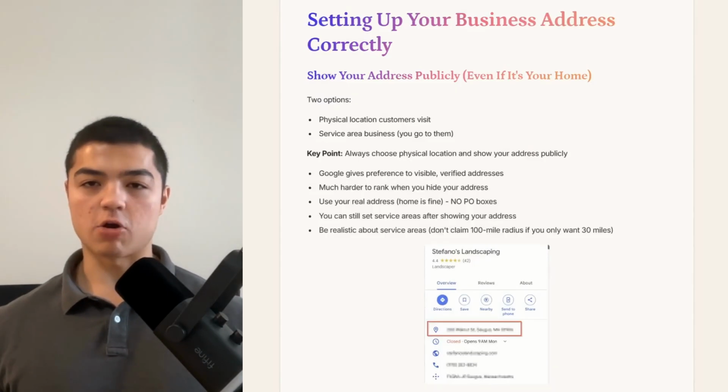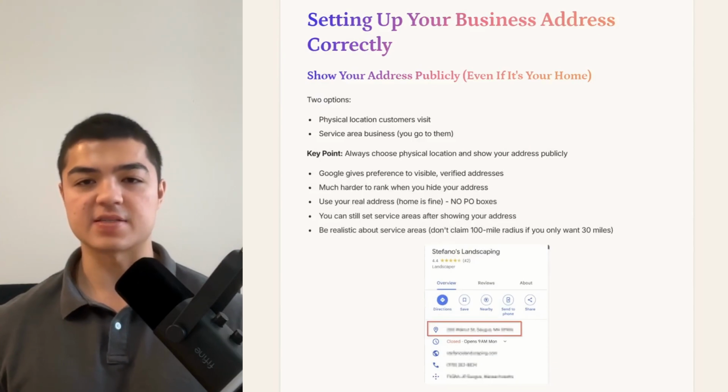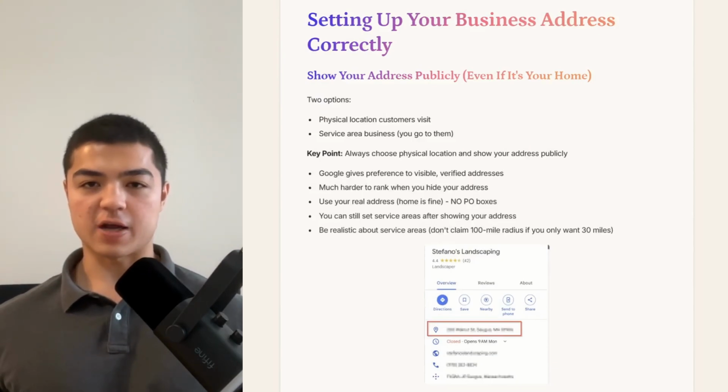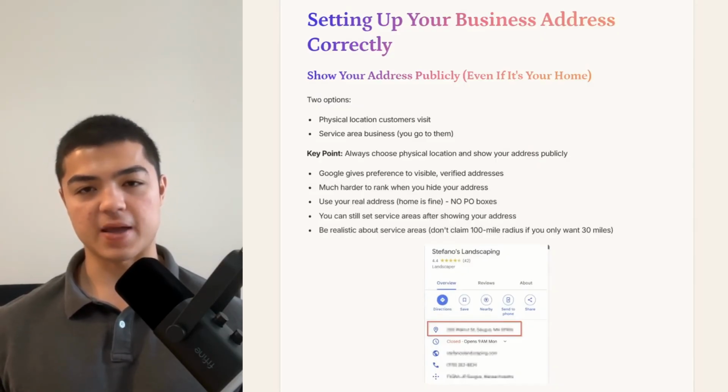It's significantly harder to rank well on Google Maps when you hide your address as a service area business. Google gives preference to businesses with visible, verified addresses because it establishes trust and local relevance. You must provide Google with a real verifiable address. This can be your home address if you operate from home, but it cannot be a P.O. box. Google may accept UPS store addresses in some cases, but your safest bet is always to use your actual business location where you can receive mail and verification postcards.